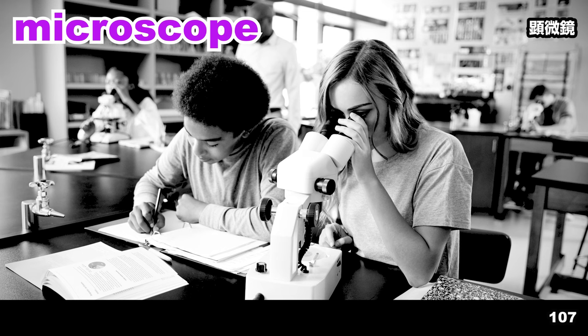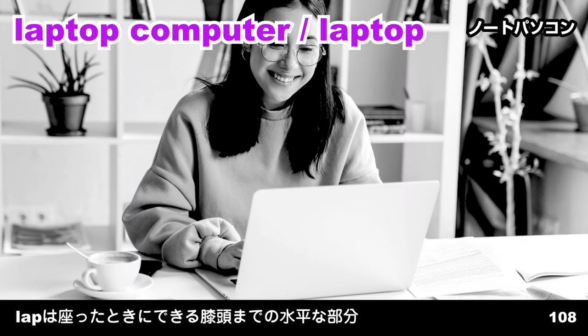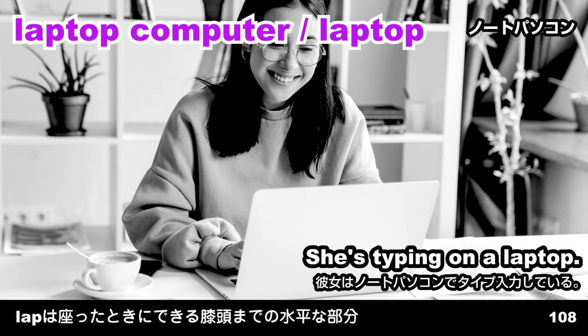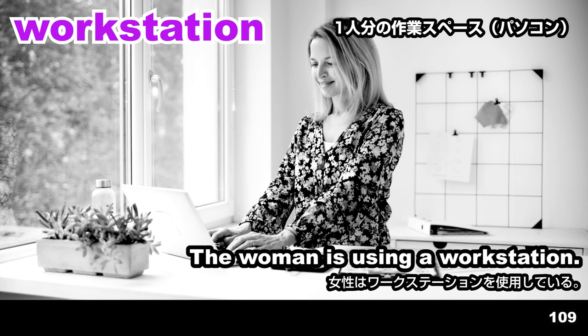Microscope. The woman is looking through a microscope. Laptop computer. Laptop. She's typing on a laptop. Workstation. The woman is using a workstation.